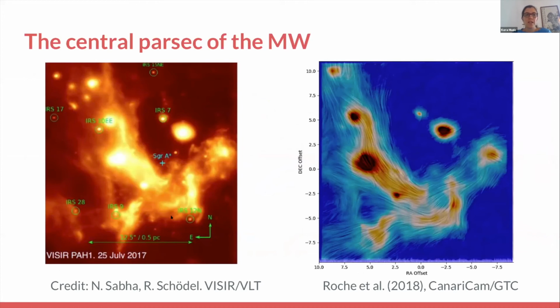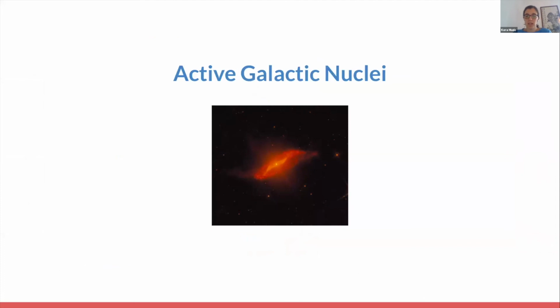We see a lot of these gas and dust streamers, and thanks to the polarimetric capability of the GTC, we can also see the structure of the magnetic fields connected to these dust streamers at the center. And now arriving at the last topic of my talk, which is AGNs, last but not least.